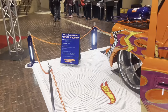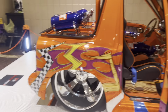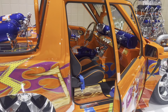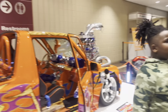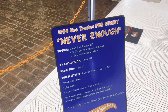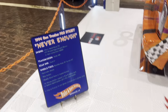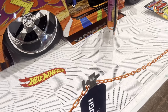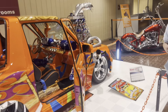Try me. It says a Geo Tracker. Yeah. Now they got the Geo, just the normal. Hey, look, it's a Turbo 400. They got four grand. It's a Chevy small block 292. Oh.